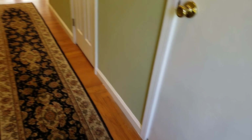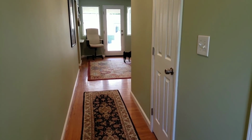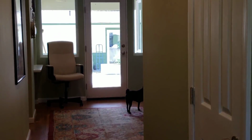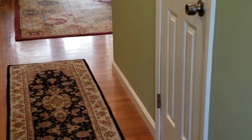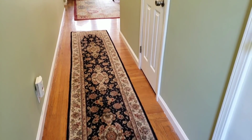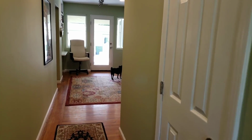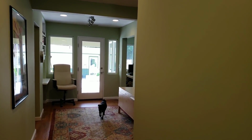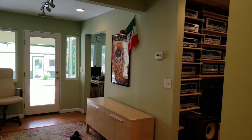So looking down the other direction now, you can see that it really does bring the scheme of colors from the outside, the green inside, and I think make it look very, very beautiful in here. Long weekend, but definitely worth it. And I hope you guys approve.